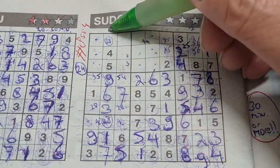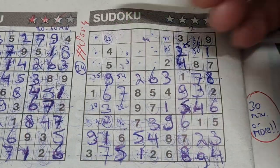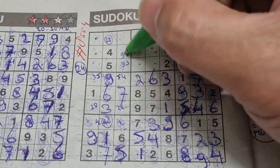9 in this column, 9 in the second column, so the third column, the only 3 places left for the 9 should be here, here, or there. We have a 9 in the first row, no 9 there. So the 9 goes together with the 3 as a pair.